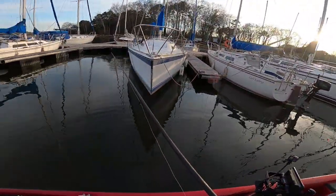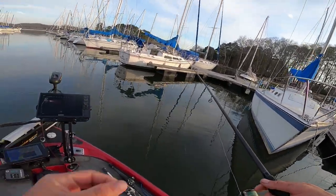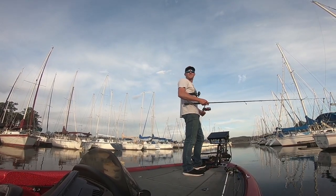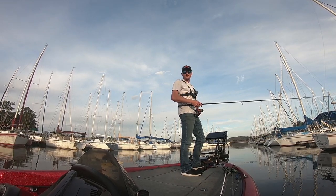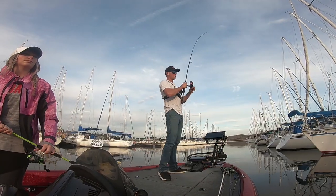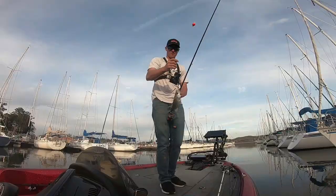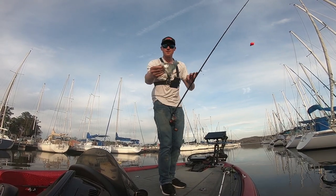Wow. Did you get your minnow? I started hooking them through the lips. Really? I've been hooking them like this lately. That's how I hook them. Yeah. I feel like they stay alive longer. Yours looks dead. Got one. Yeah. Another crappie. This one's too small. Yeah, he's a baby. Just a baby.